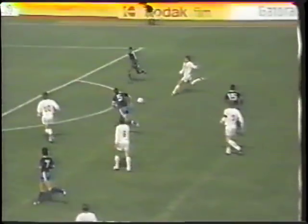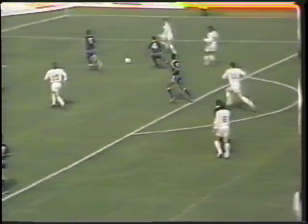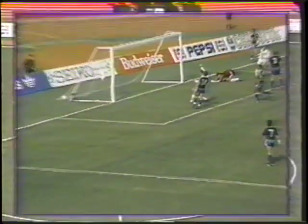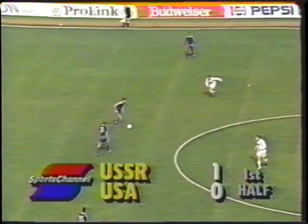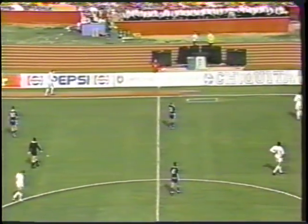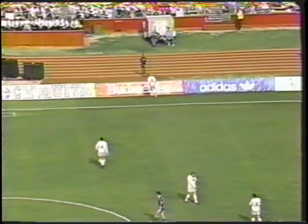Here you see the ball being played in. Now this player, he draws the attention and lets the ball go through. That was Cherenkov. And there was Besonov with the shot. But Cherenkov drew Banks because Banks had to come in to check it. First half, unofficially 1-0. It is official 1-0, the Soviet Union in the lead. Unofficially 13 minutes remaining here in the first half.